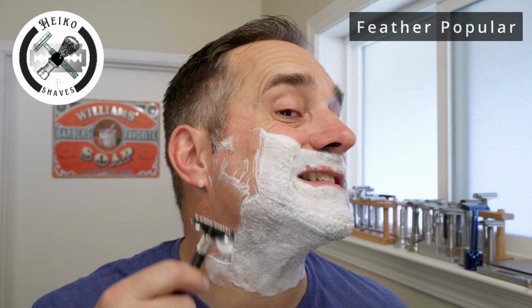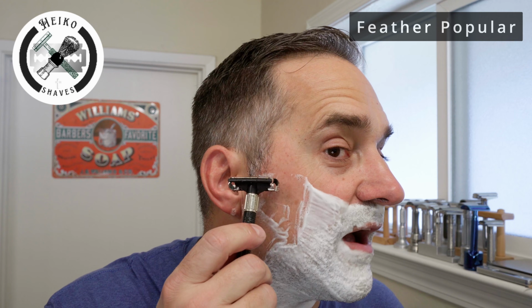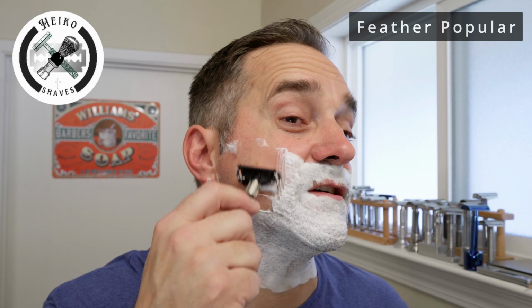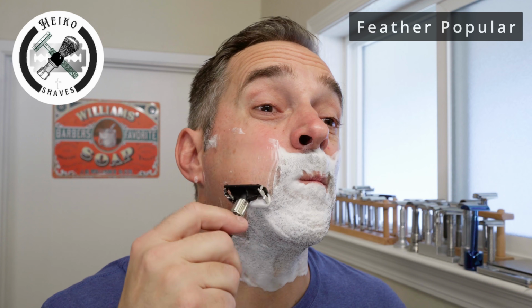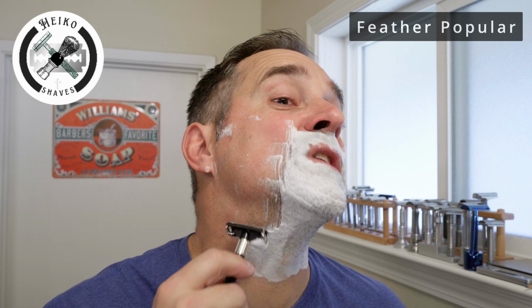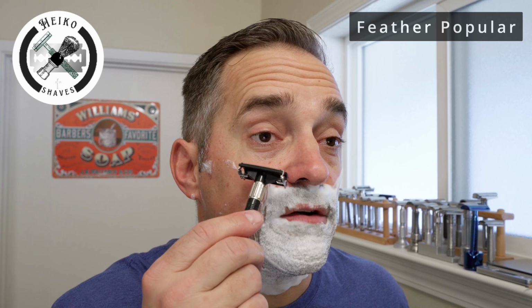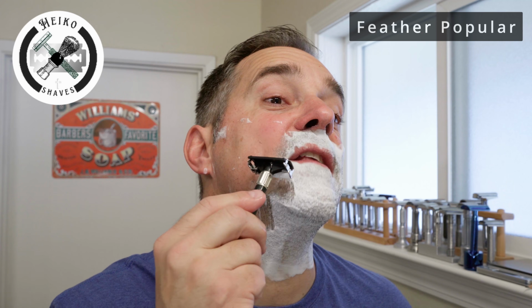There is just ever so slightly a little bit of blade feel, just enough so you can tell that you're actually doing something. So this is in fact a mild razor, like beginner level mild. And it is also at a price level where if you want to try out a safety razor and you have never done so, you can buy this for 20 bucks.